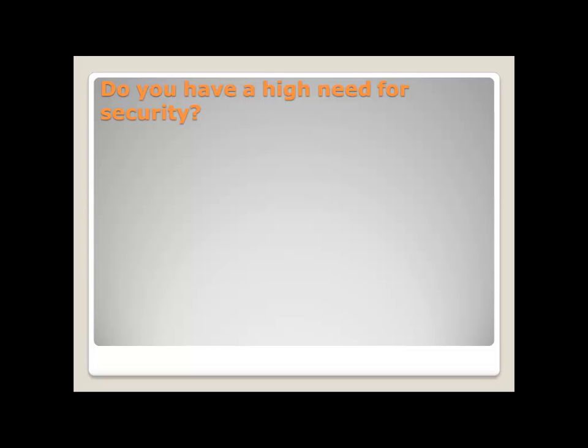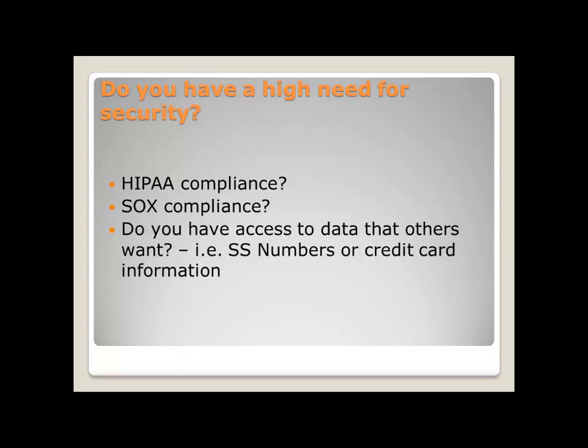So then the next question is, do you have a high need for security? A lot of people have poo-pooed doing much with their wireless because they say, we're not really concerned, nobody's going to want to hack us. But you do have to be careful where HIPAA compliance is concerned, or SOX compliance, or if you have access to data that others want, like social security numbers or credit card information. And I would say you probably have some of that on your home network, because most people do online banking and have information on their home network in some fashion. I do keep my credit card information encrypted in a database, but sometimes I type it out, and if you type it out and anybody is sniffing on your network, that could potentially be an issue.